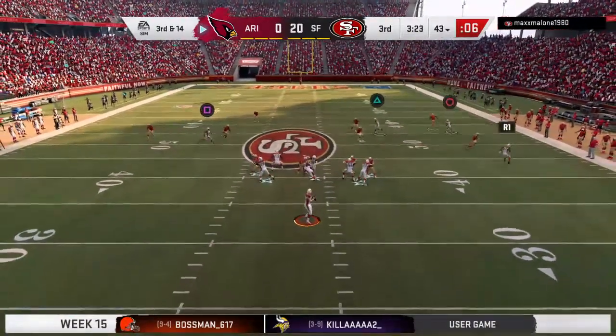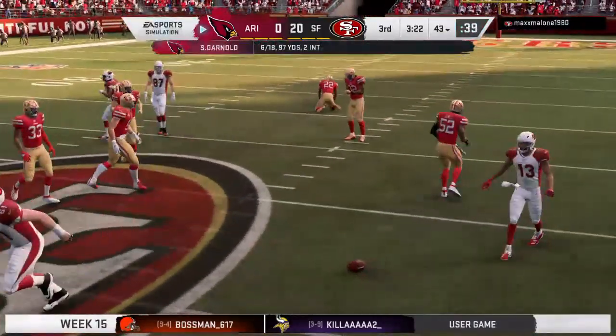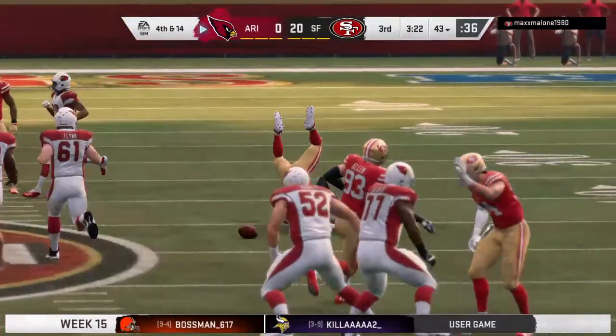Out of the shotgun, here's Darnold. And he will not be able to hang on through the contact. It's incomplete. The coverage strong, and now it's 4th down.